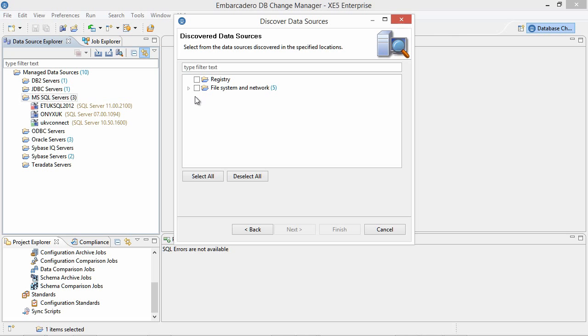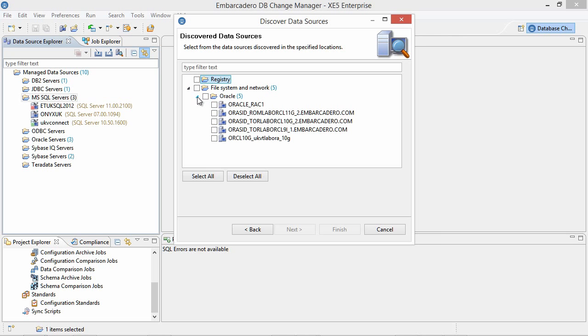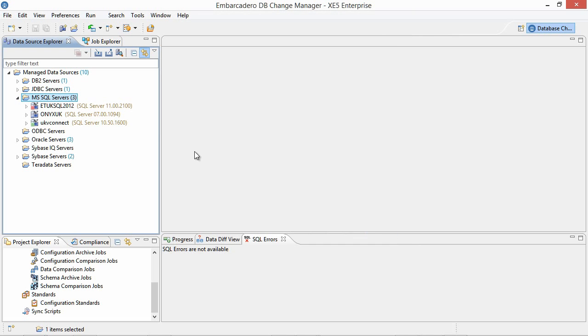So it has picked up some data sources, some file system data sources here, and some Oracle databases that I had in my network. So it's picked up the Oracles and so forth. That's just an easy way of discovering data sources so that you can start working on them. I'm going to cancel out of this as I already have my data sources set up.